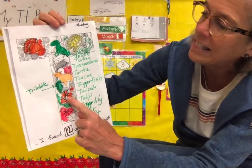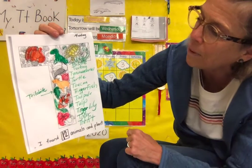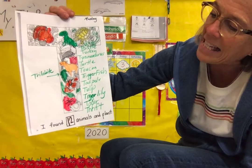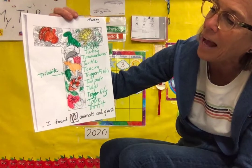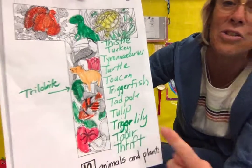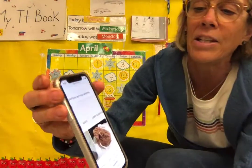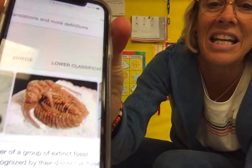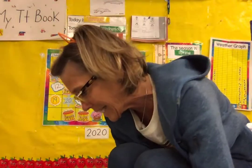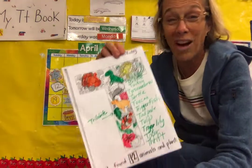And this is a trigger fish, and we have a tulip, and I bet you guys got these in here, tadpoles, there's 2, and tomato. And this one right here is a trilobite, and that's actually from the prehistoric days. It's an arthropod that was only alive, let's see if I can find my picture, during the dinosaur times. There it is. Isn't that interesting? So that's a fossil of a trilobite.